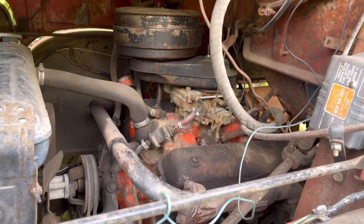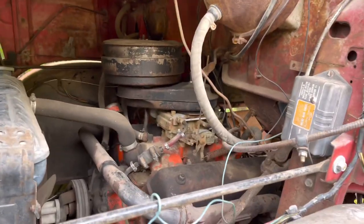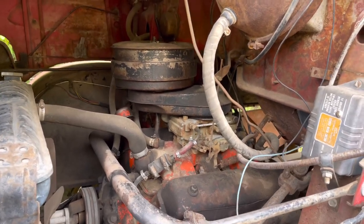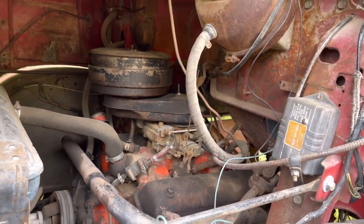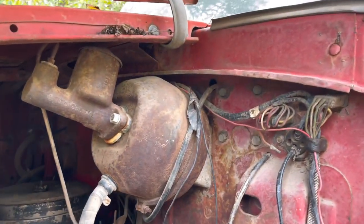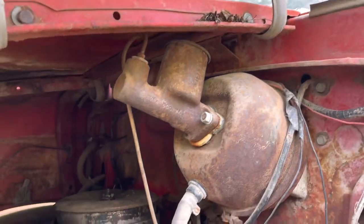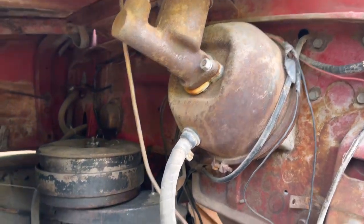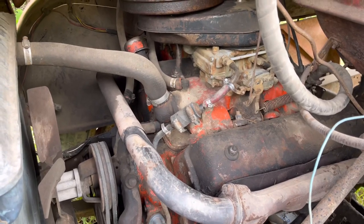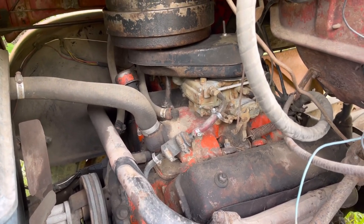This one's got a Y-block in it. I'm assuming probably a 292, maybe a 272, but probably a 292, being a big truck like this and being a four barrel. Somebody's put power brakes on it even. It looks pretty clean. I don't doubt him when he says that it fired right up when they drove it out.